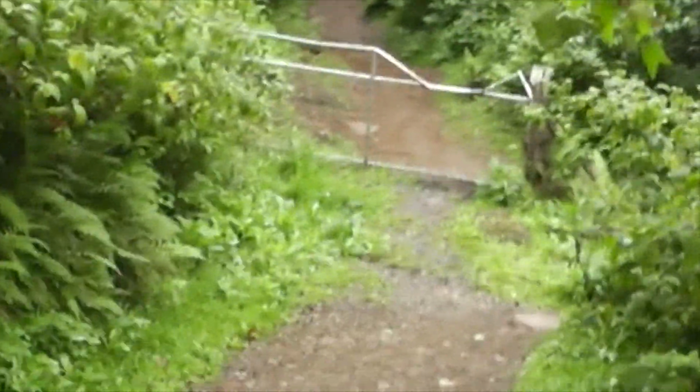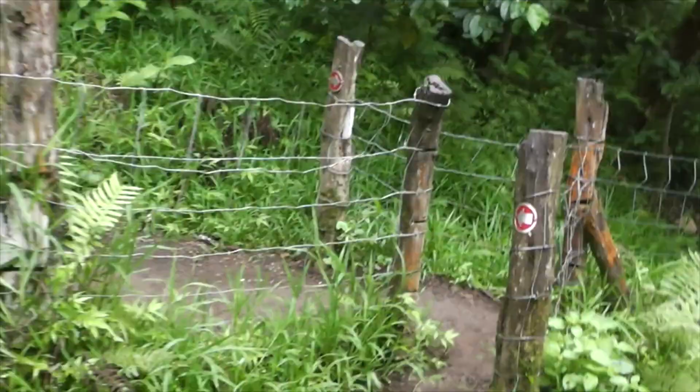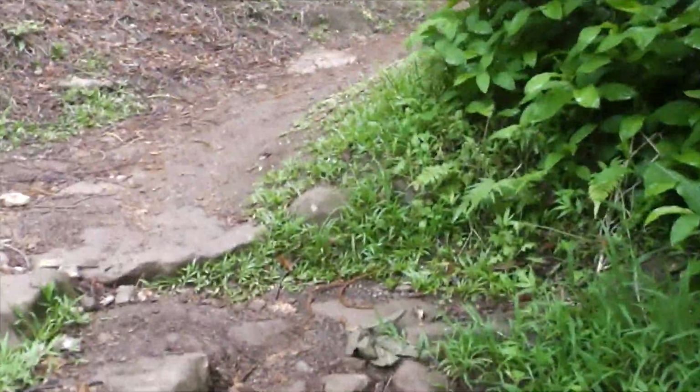Oh, here's the fence we need to go around, so I will be right back. I thought we had to climb over this, but we don't. There's a little zigzag here. Oof. There's a creek bed. Lots of ferns. Here we go. Into the pine forest area.